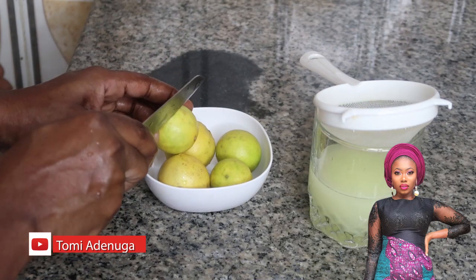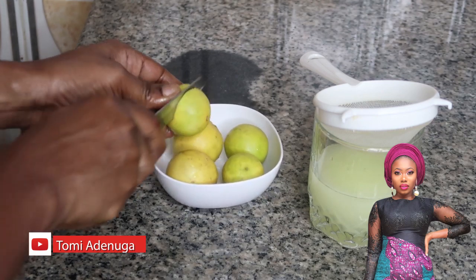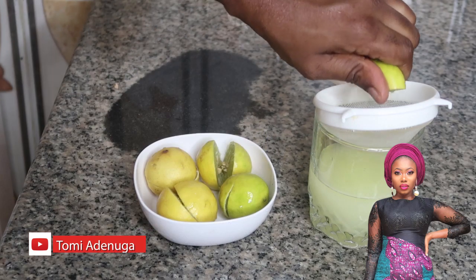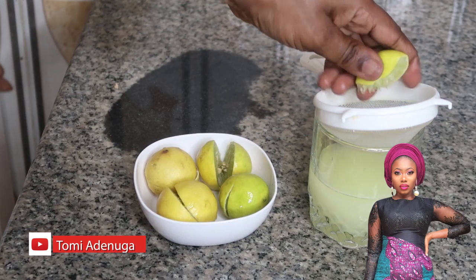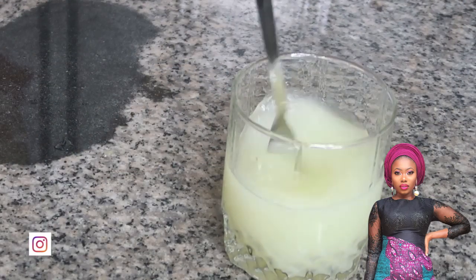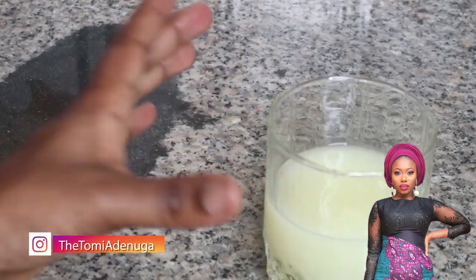Next, I'll just cut up my lime. You can use however much you want. In this case, I'm using 5. And just squeeze this into your ginger juice that you already have. So this is the drink you just need.